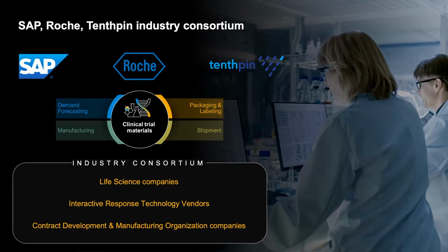So we decided to create this industry consortium that, as of today, consists of numerous stakeholders from the industry. Most of them are large pharma companies. We have smaller biotech startups in the mix as well in order to get their perspective, in order to ensure that we are building something that really the whole industry can use and leverage.